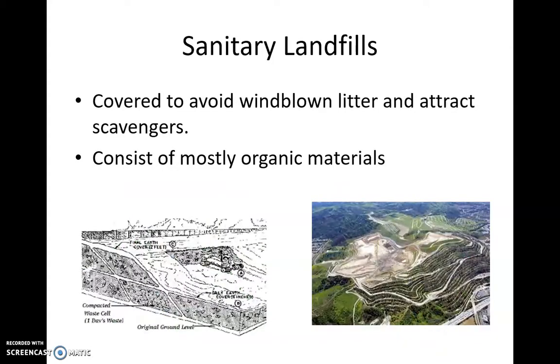Now, when garbage does get thrown away, we do have to store it. And so there's 2 types of landfills that you guys need to know about. First kind of landfill is what's called a sanitary landfill. And sanitary landfills are kind of organized like this, where you just have the garbage sort of mixed with dirt, and they place them in these compartments, and then they put just a layer of soil around those compartments so that the garbage is really protected from things like scavengers and other organisms that would want to come in and spread it around and make a mess of things.